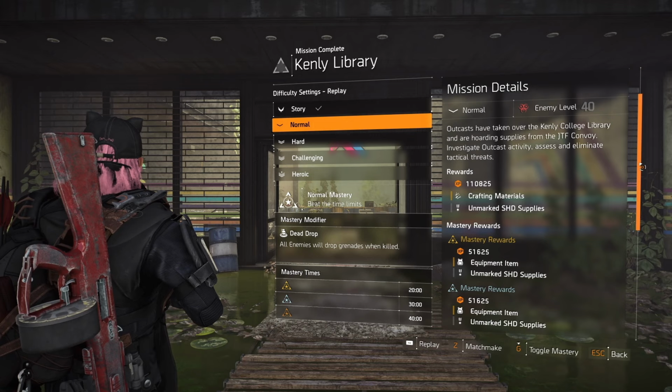And you will have a mastery modifier as well, which is called Dead Drop, where all enemies will drop grenades when killed. And depending on the time, you've got some tier rewards that you're going to get. You'll get some rewards for getting bronze. You'll then have silver rewards added onto that if you get silver. And you'll have gold rewards added onto that if you manage to get gold.